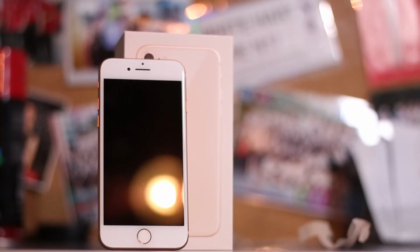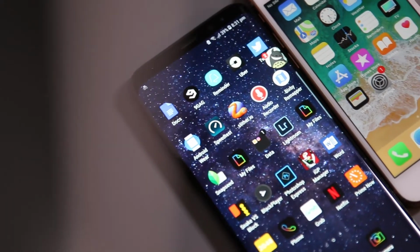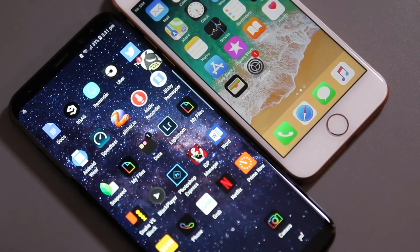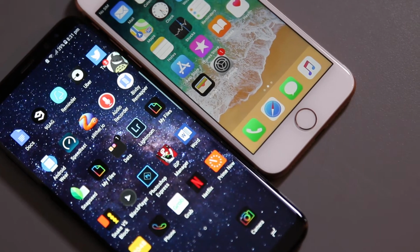Even the display, it's got the same display as the iPhone 7, still as bright, still as colorful. I mean, it's probably one of the best LCD displays out there, but even the best LCD can't compete with OLED. And at this price range, it's competing with OLED panels from LG and Samsung. So you've got the LG G6, you've got the Samsung Galaxy S8, which by comparison look way better.